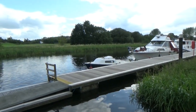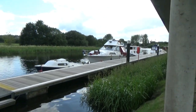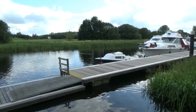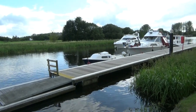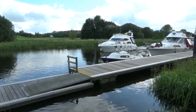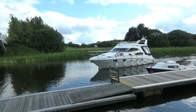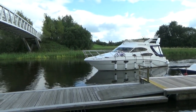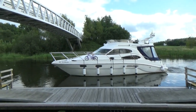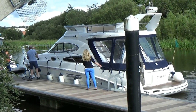This is the River Erne, folks, that flows through Enniskillen and a lot of Northern Ireland. And here is another. It is a great cruising area for cruising holidays and stuff. I keep saying and stuff. It's my comfort word. Fabulous boat.